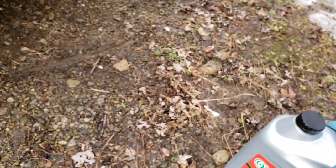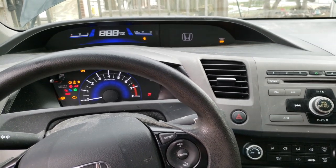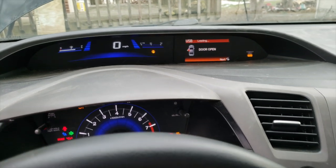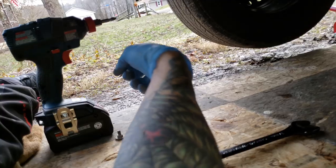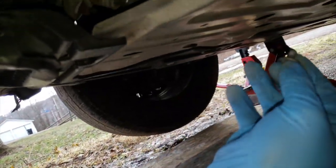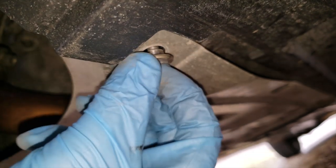Once I'm done pouring in the recommended amount, I usually start my car and make sure that I'm not getting any warning lights on the dash about the oil. If everything's okay and you don't see any lights, just look underneath your car and make sure whether or not you have any leaks. If everything looks okay, go ahead and put everything back together.